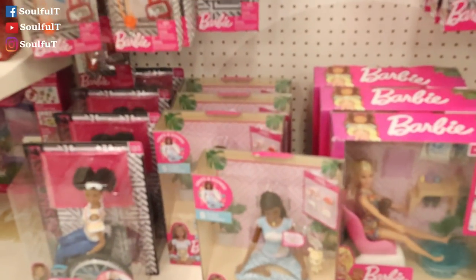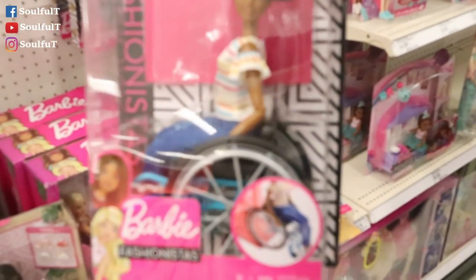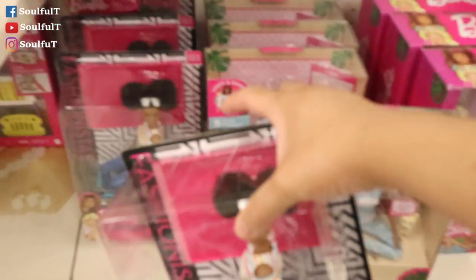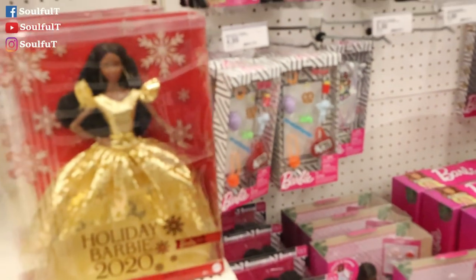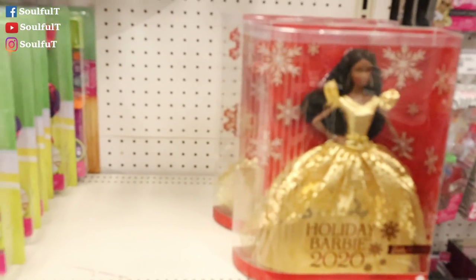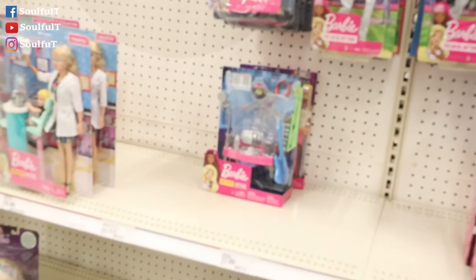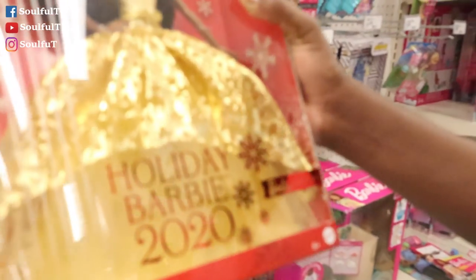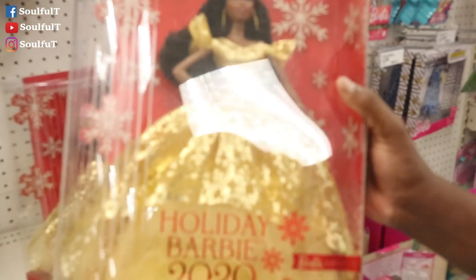Oh wow, look at this. Wow, that's cute. What is it? Representation. Look at that. They got a yoga Barbie dog too. A pedicure Barbie. Holiday Barbie 2020. This is all the Barbie stuff. Is this Chanel Monet? Tell me this don't look like Chanel Monet. I have no idea who Chanel Monet is. This looks like Chanel Monet.